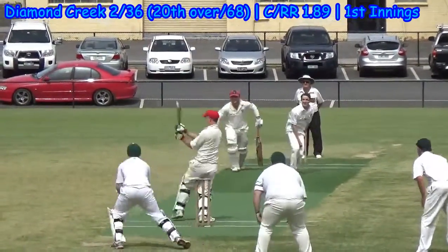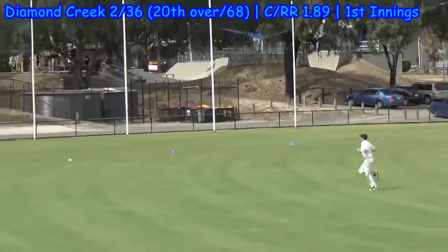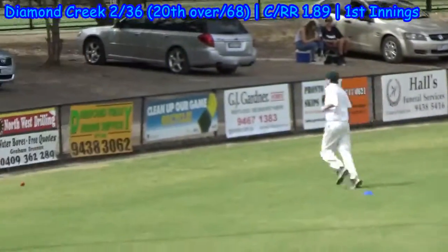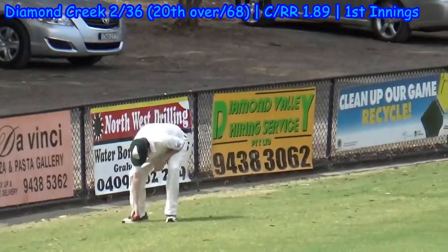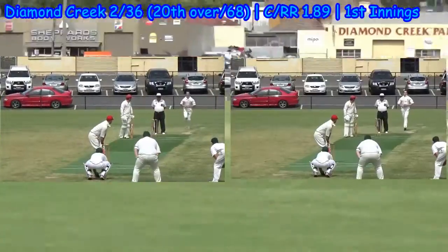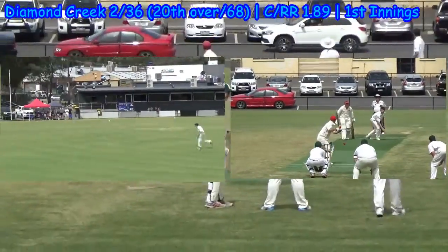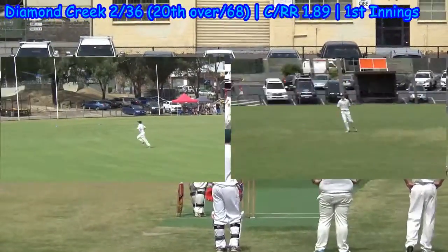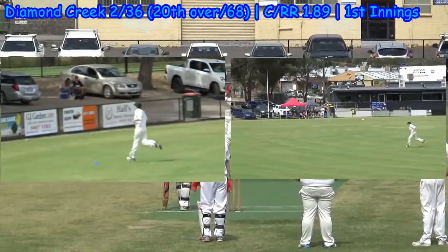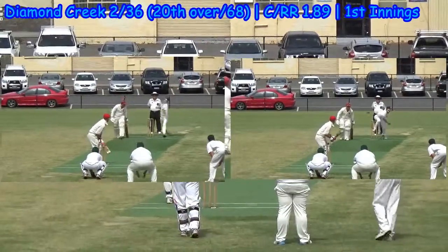Comes into bowl, and it's pulled. And it's 4. 4 runs to Milner. Bad ball, short at the body, and Milner played it brilliantly, just swiveling his foot around, making sure to get on top of it. An expertly played pull shot there.